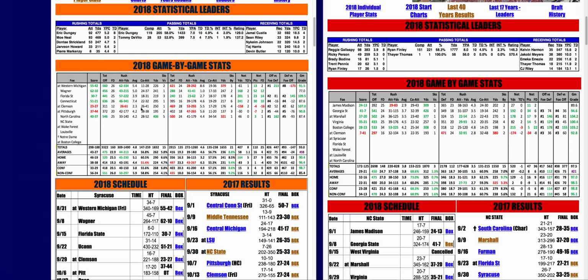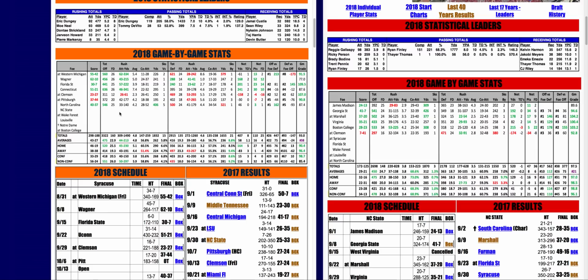Then the very next week, they're probably patting themselves on the back off the win, and they're a favorite against Pitt. They came up short on the road. And last week, they were almost a double-digit favorite against North Carolina. I pointed out I like North Carolina in that game. The Tar Heels didn't disappoint. They still had 546 yards.